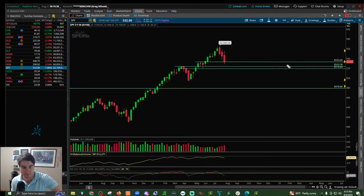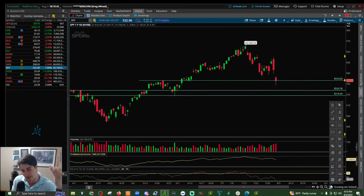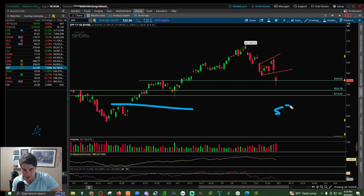If we take a look back on the daily time frame, this is a breakaway gap. What do I mean by that? Well, we broke away from this structure on Friday. And so that's a bear sell signal. We did have a bit of a lower wick on Friday, so maybe we could see some sideways price action first. But time will tell on that one. But this is a breakaway gap, so maybe we could test lower levels, maybe 510. Maybe SPY could test 500.